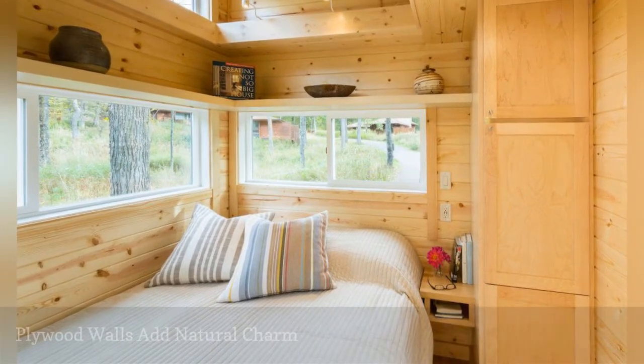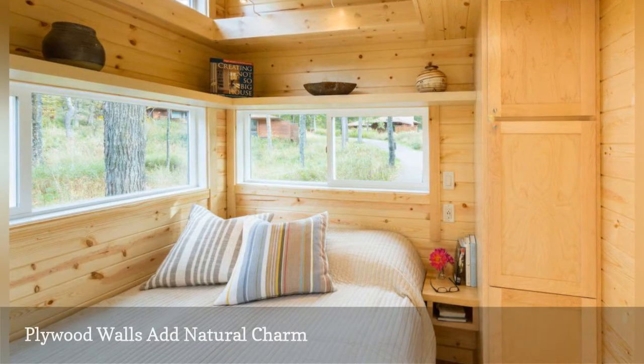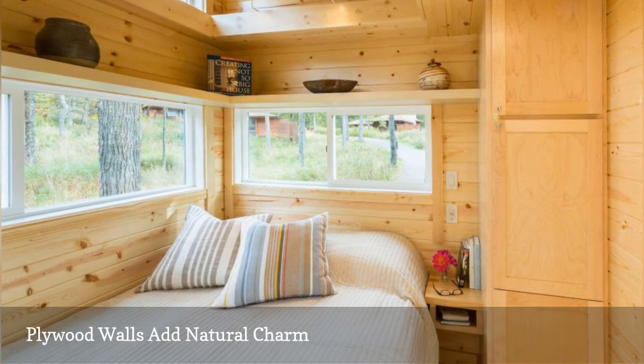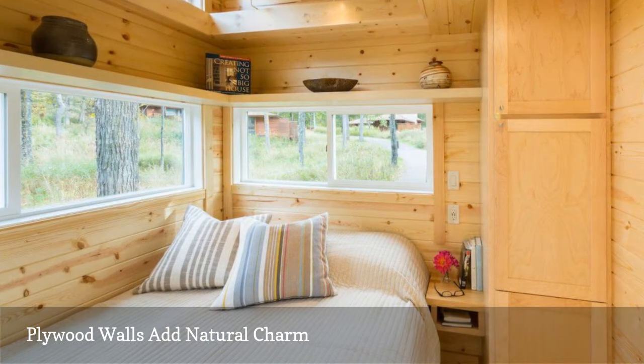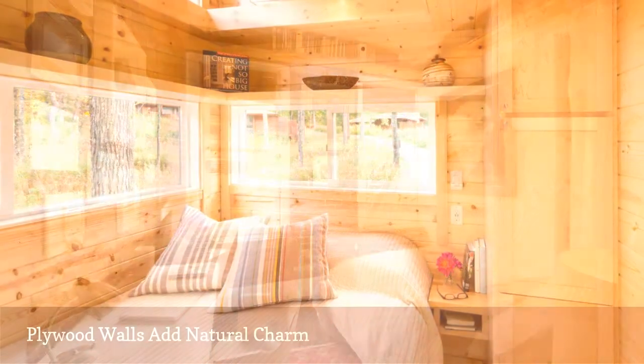Reclaimed wood can cost a bundle. Enter plywood boards. They are an inexpensive alternative that can add rustic charm to plain walls. The small bedroom in this tiny home by Escape Traveler is a beautiful example. The panels warm up the nook with soothing color and texture.